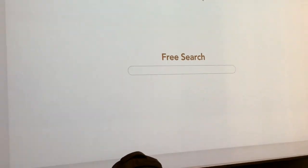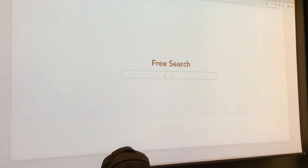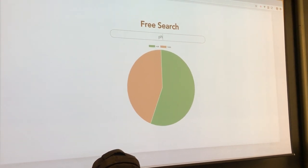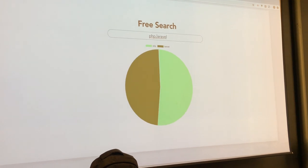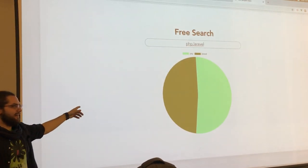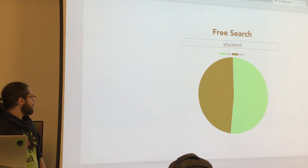Okay, so I promised some interactivity. Which tag would you like to compare? This works like this. Vue versus Vue.x. And we can have this. We can also see an interesting one: there are basically as many people who mark themselves as PHP as mark themselves as Laravel, and this is actually quite in line with the history of Vue.js.